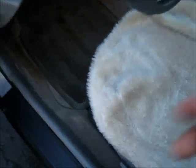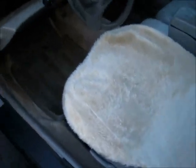We also have this seat cover over it for right now, because we're selling the car. If whoever gets it doesn't want the cover, then fine, we'll take it back, but if they want it, then good. This part here broke.